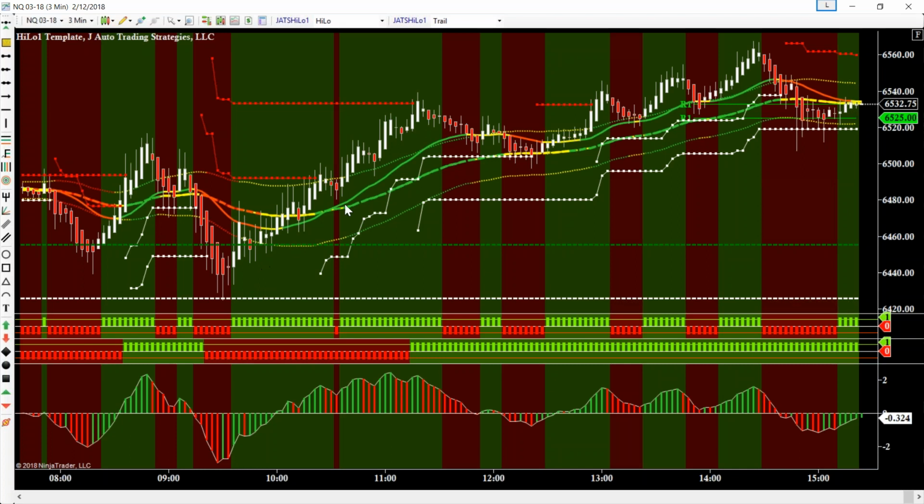And you can see that it was a big range that you had to sit through just to make any forward progress. So it's like a 40 tick range, just a 20-point range, just to get the ball moving down the field.